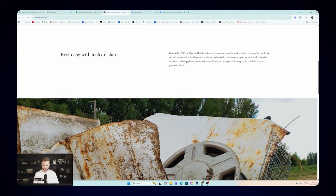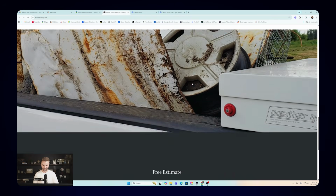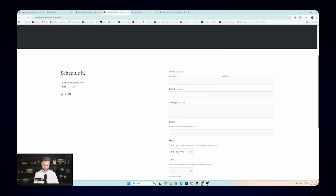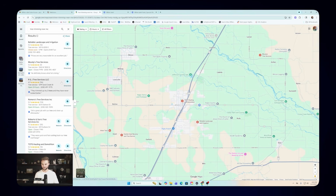Let's try to find one here that's like, all right, so here's one, but it looks very bare, not very good. Definitely nowhere near as good as our smart websites. There are no ways to capture leads or schedule an estimate maybe if we click there. I guess it has this form here that you can fill out, which is decent. But anyway, just nowhere near the caliber of what we could offer them.